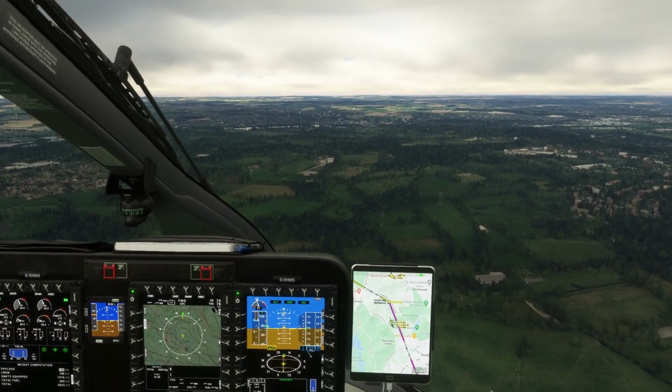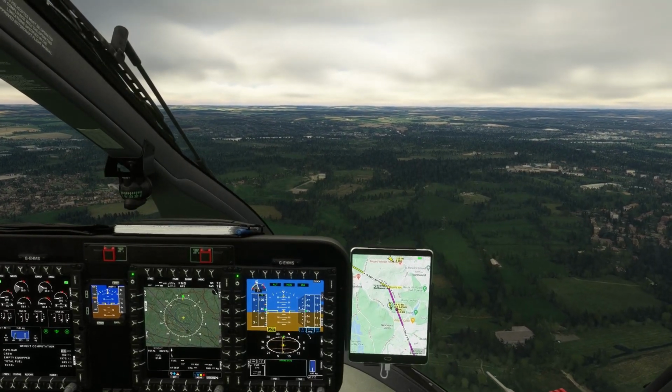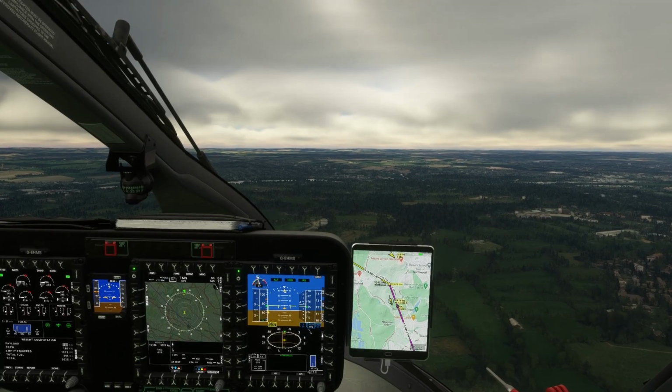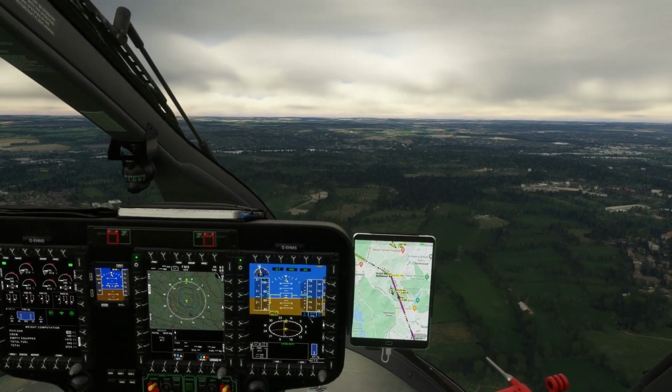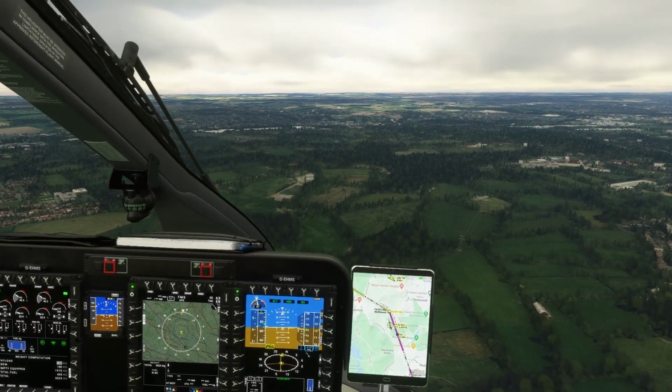Speedbird 989 Tango, Lambourne 1 heading 265. Descend flight level 90. Lambourne 1 heading 265. Descend to. Sorry, can you repeat the altitude? Flight level 90. Flight level 90.